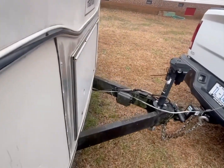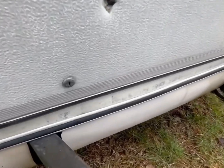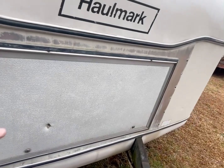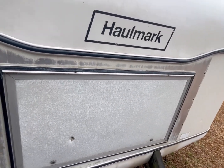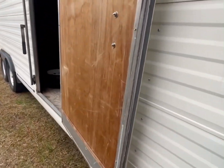It's got the door for the generator. There's supposed to be a slide. It looks like there's supposed to be a key. I don't have the key. But you open the door to the generator, and the generator slides out. That's not in there. So let me give you a quick look inside.